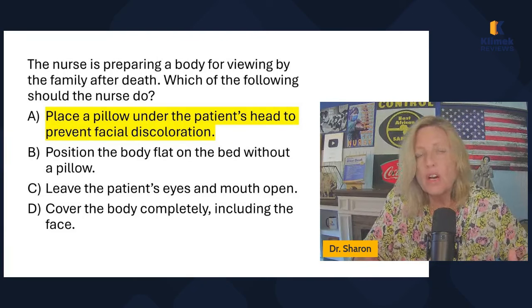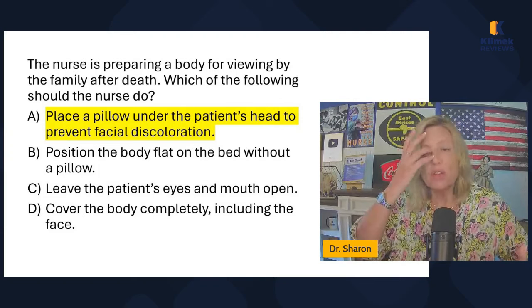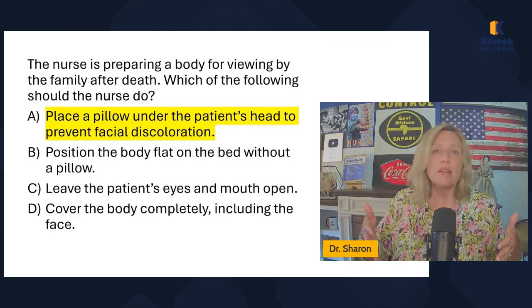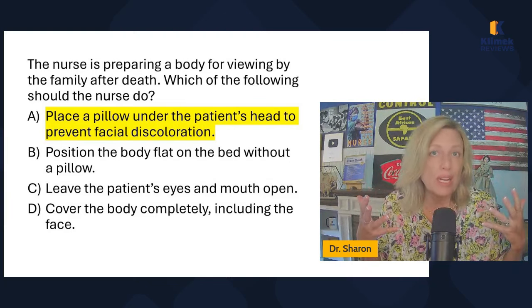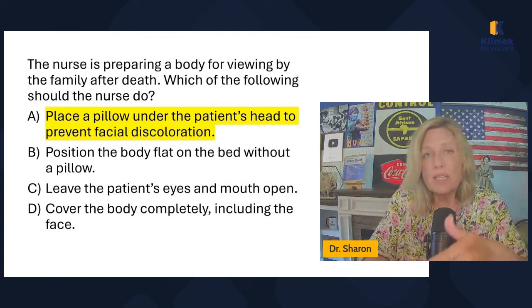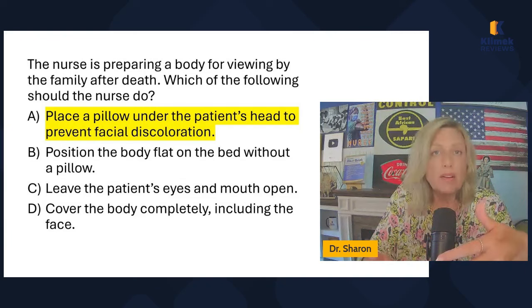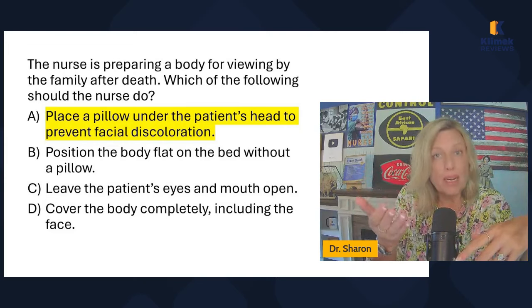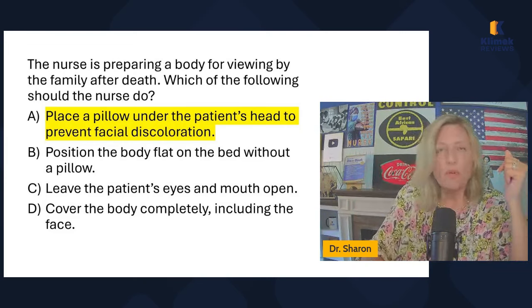But there's another thing called liver mortis, L-I-V-E-R, liver mortis. When you leave the head completely flat, sometimes the blood from the liver can move up into the face and can cause bruising and swelling of the face. And since the family is coming in to see them, you don't want that to happen yet. It's okay when you take them down to the morgue. It's okay for them to be laying flat. But if they're coming in for the family to see them, keep the head up with a pillow. You can keep the head of the bed up a little bit, but you don't want liver mortis to occur before the family comes in.